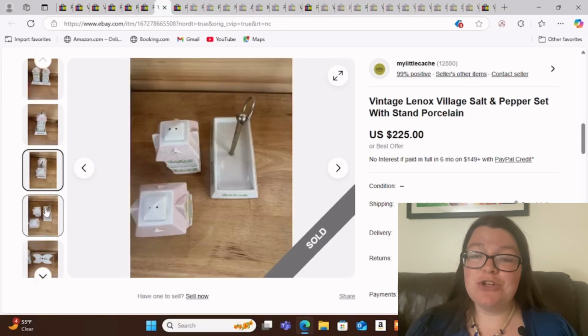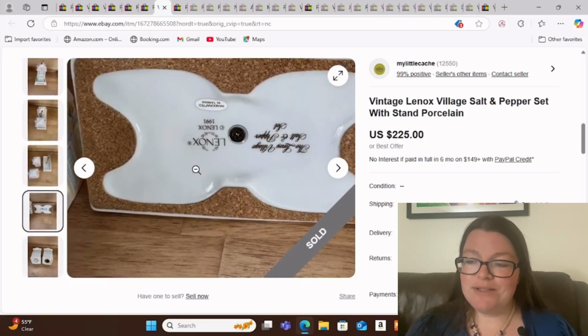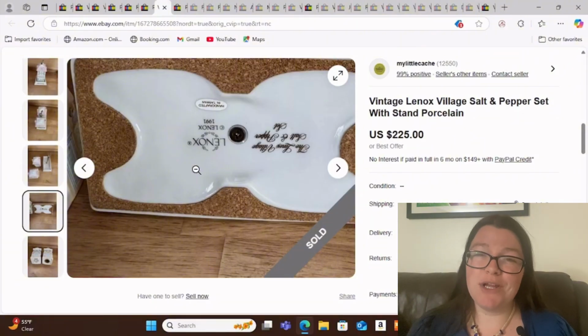This one, you just start to know what it looks like, but they are also marked on the bottom. Here, Lenox 1991, so they are easily identifiable on the mark as well.